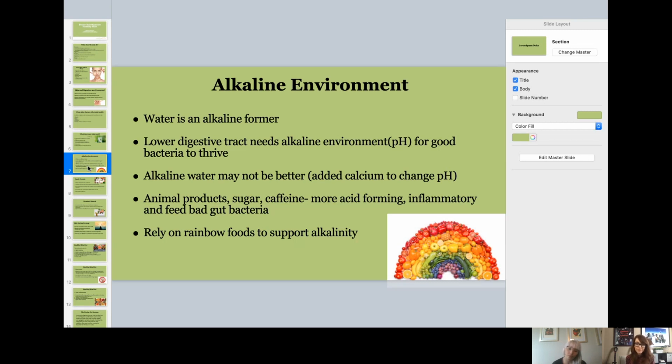Animal products, sugar, caffeine tend to be more acid forming, contributing more to inflammation and feeding the bad gut bacteria. So we really want to focus more on a rainbow of foods. The best alkaline formers are going to be water, in addition to plants, colorful, nutrient-rich plants. Just like we see in the little picture there, I put a little rainbow picture there. Just trying to get in a rainbow of foods every day is going to be the way to go with creating that alkaline environment.